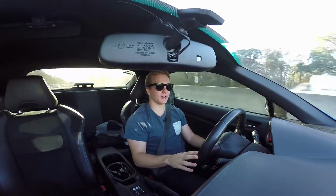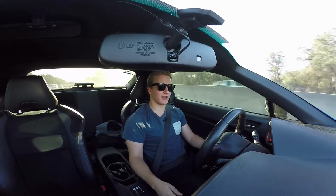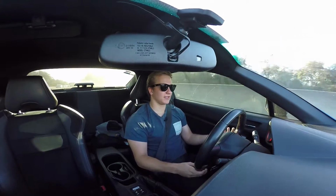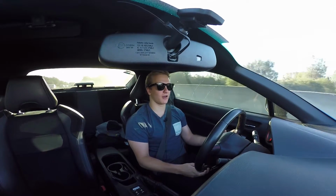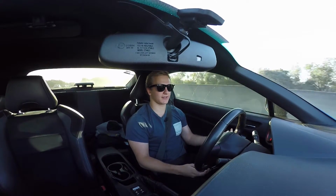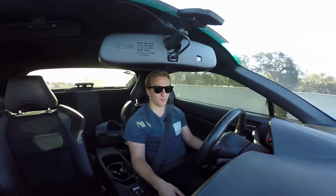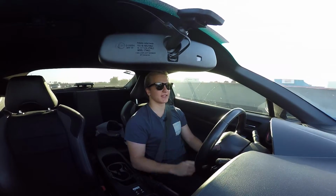Overall, everything's good. It is plasticky and everything rattles, but it is what it is. It's not an expensive car, but I think for what it is, they did a really good job of designing it.